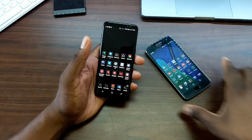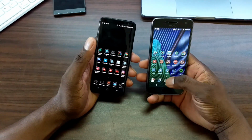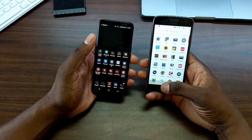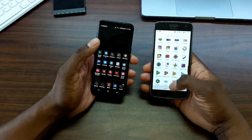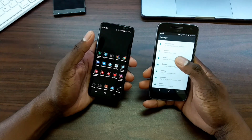Software is where I feel like is completely subjective because I prefer stock Android, and I'm running Nova Launcher on here, and I actually also run Nova Launcher on here. I just recently changed it back for the purposes of this video. But let me change this back too, because I kind of forgot to do this one. Oops. Let's go into apps and default.